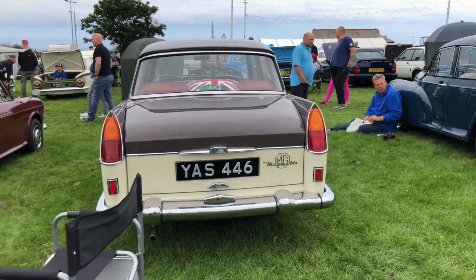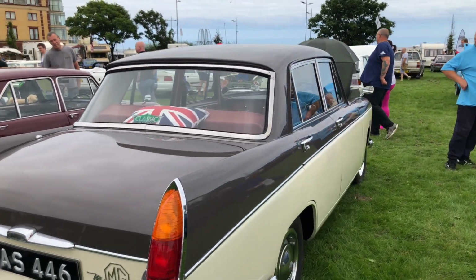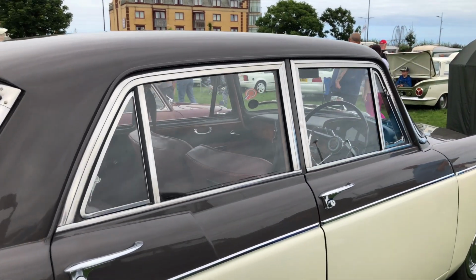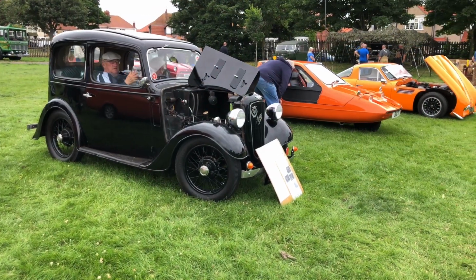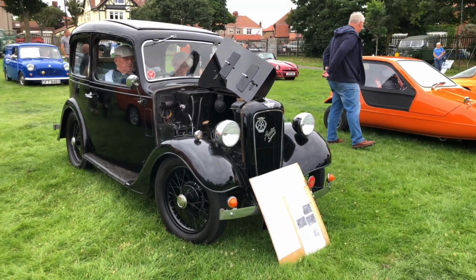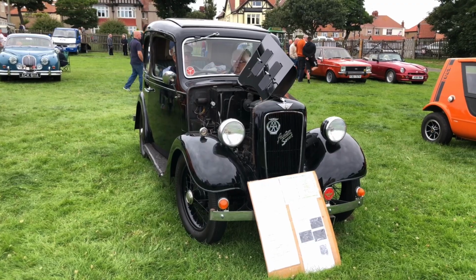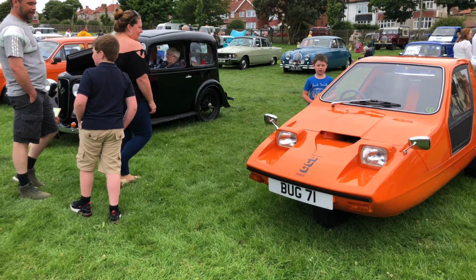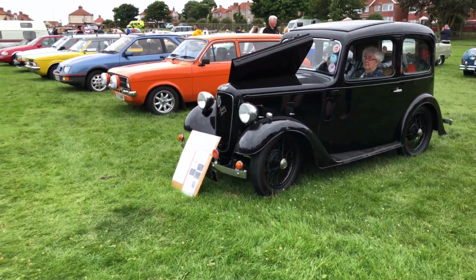Here we have an MG Magnette, again, badge engineering. What do I say? Absolutely amazing condition, just polished. Here we have another car, an Austin again, absolutely wonderful. And they don't look cramped in there. Again, lots and lots of history. Here we have the Bug. And just see on the left there, the Austin again, and then an Escort Estate. And then a Sierra.